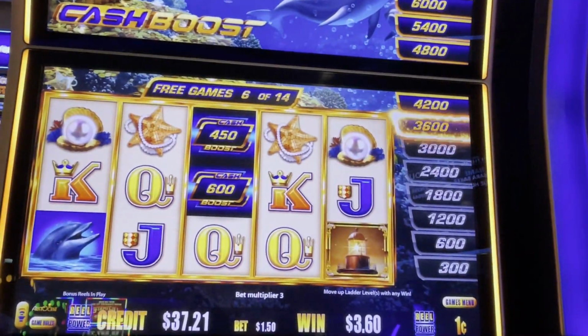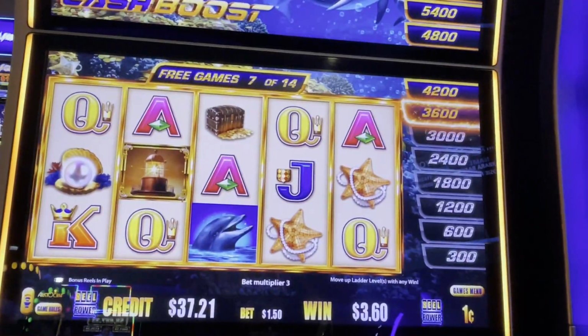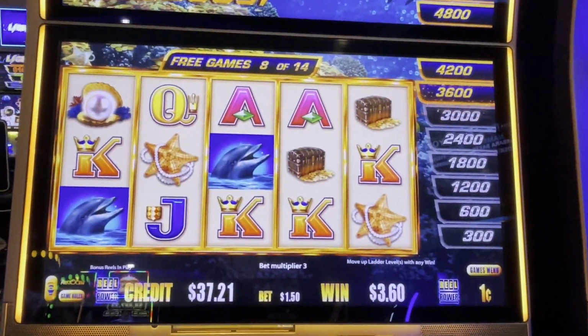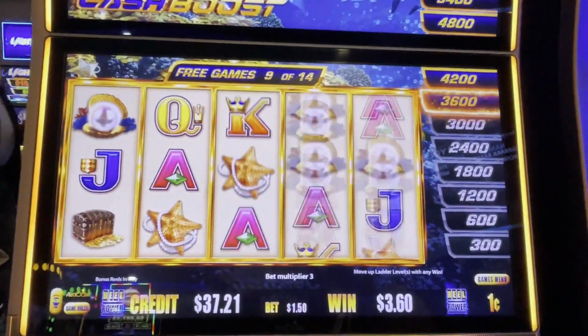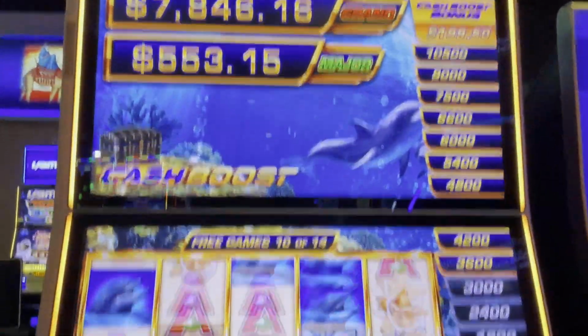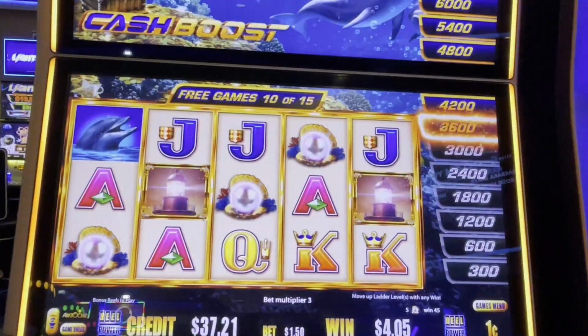Come on, Cash Boost. Do it. Oh, it didn't go up that time. Come on. Match, match, match. We've got six games left. We need a Cash Boost. Oh my gosh, now it's up to $199.50 up there. It keeps adding. Okay, we got pearls.